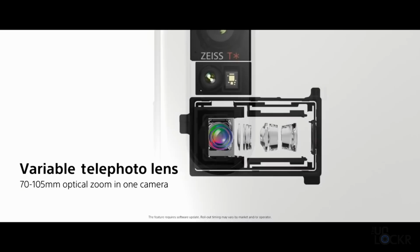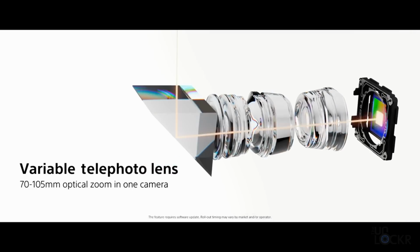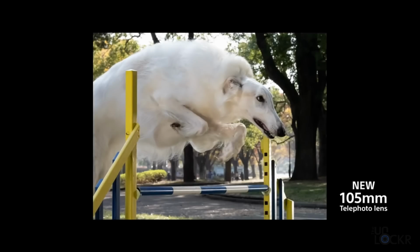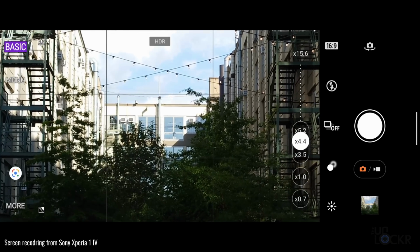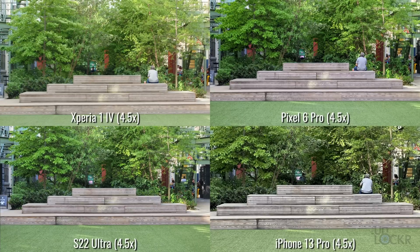Now we saw something similar in the Xperia 1 Mark III with a 70 to 105mm setup. But the difference is that the Mark III had to choose between 70 or 105 for the positions. Everything in between was a digital zoom. Now with the Mark IV, the lens actually optically moves between 85 and 125, which is actually engineeringly crazy, no? But basically it translates to much clearer shots in between those lengths since it's optically changing and not digitally changing.